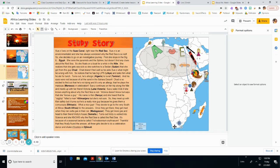Once they get there, they're mad because they run out of gas in their car. They run out of gas in their car, Madagascar. He's mad about being out of gas in his car. Madagascar is this island right here. They get more gas and they head to their friend Molly's house. This country is Somalia, Molly's house.